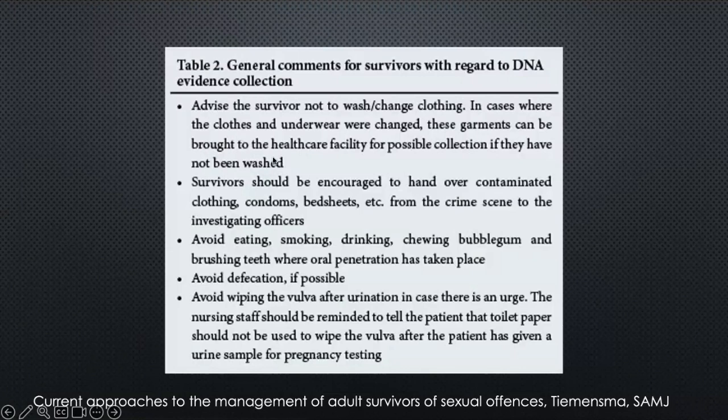Because if they are sitting and waiting for you, they may need the loo, they may want to go and urinate, they may be asked to go and urinate for their preg test or for their dipsticks. Please ask them not to wipe their vulva after urination. Please ask them not to wash, not to shower. Ask them about clothes or condoms or bed sheets that may be involved. In this case, you can inform the investigating officer or the police who are bringing you the kit, or ask the patient's family to preserve it at the scene.